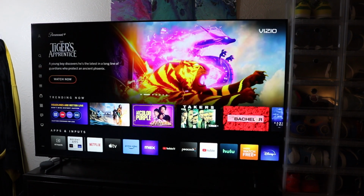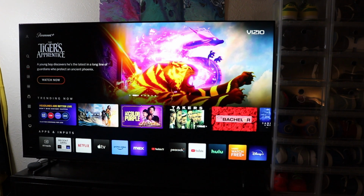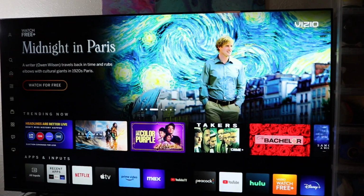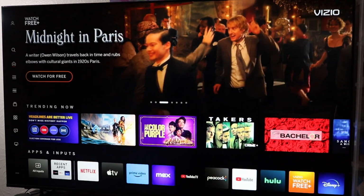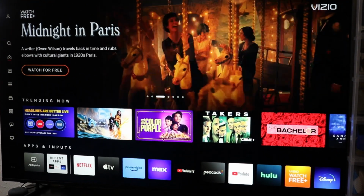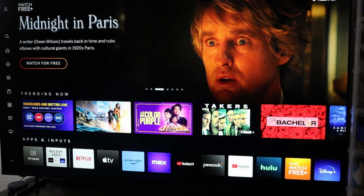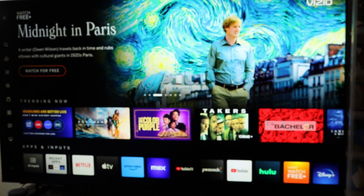All right, so just want to do a quick one, show you how it works, show you how it looks. I think we're going to be very happy with this TV. I think it's pretty clear. I'm not seeing anything wrong. We are a Vizio family as is. We love it. So, sure, we're going to enjoy this one just like we've enjoyed all the others. But that's going to do it for now.